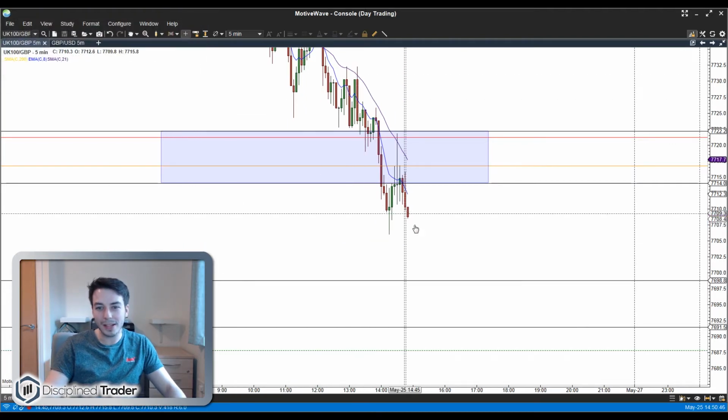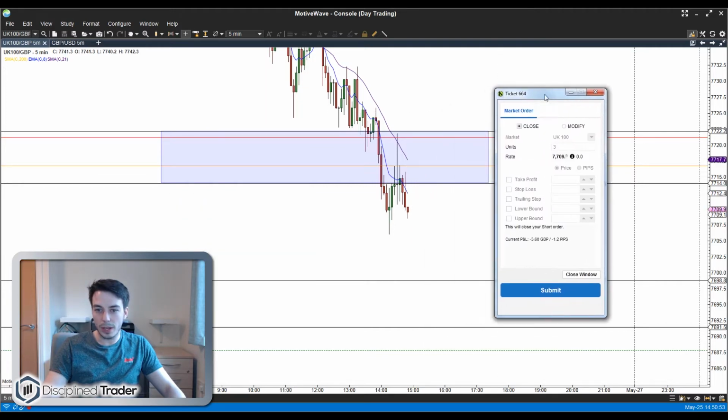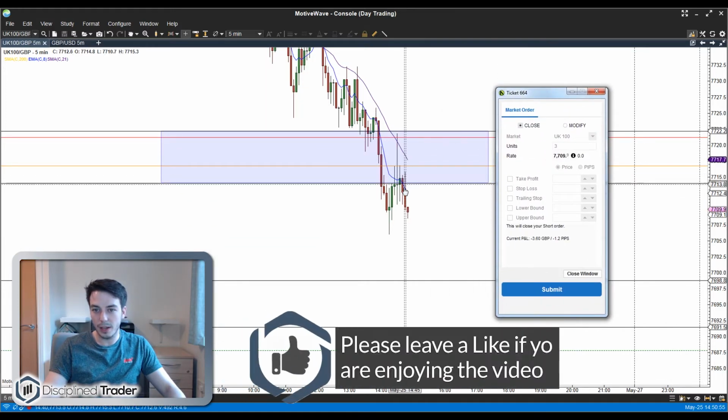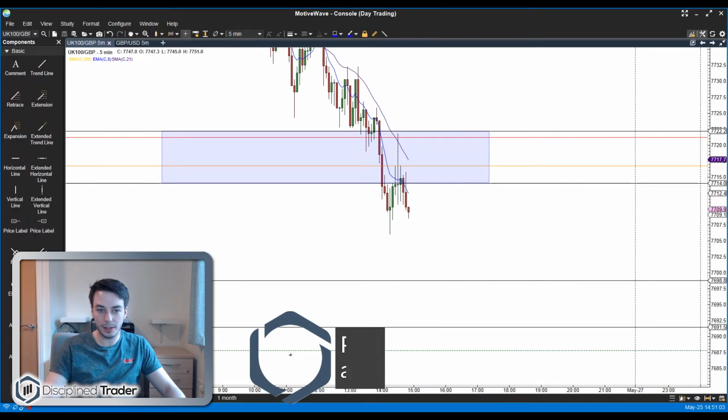We have just gone past there, but it has triggered us in. So I can bring that ticket across. We're in just below this signal candle here. The target on this trade will be down to this band here. I haven't actually marked this one in yet. I'll quickly do that so you can see it.